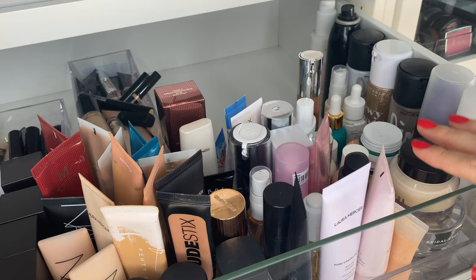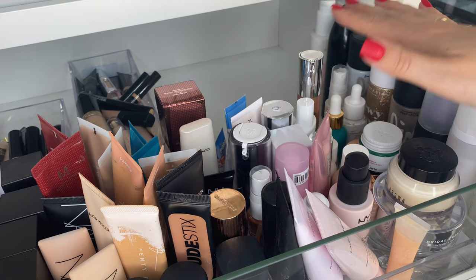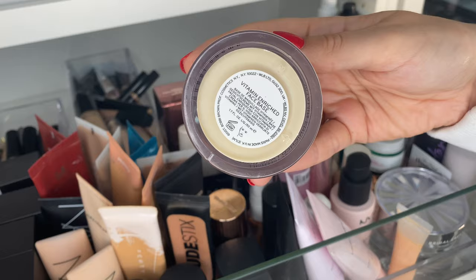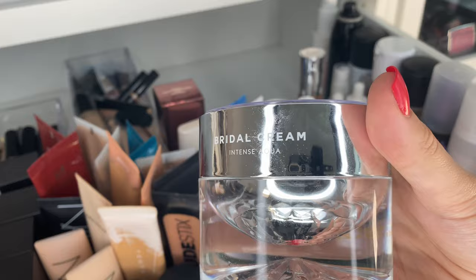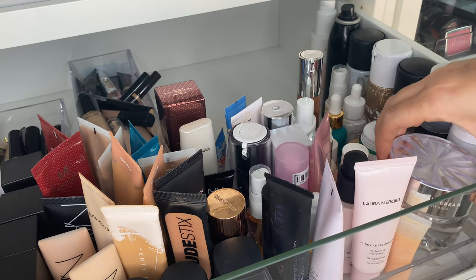In this section here, we have all my primers and pre-makeup things. That's what I like to call it. Pre-makeup is here, and then we've got the sprays down the side. So trusty Bobbi Brown Vitamin Enriched Face Base, best thing I've ever bought, amazing. Then we have the Misha Bridal Cream Intense Aqua. This is absolutely beautiful and I think I will be wearing this on my wedding day. The packaging itself is amazing, but the cream is just next level, absolutely unbelievable.